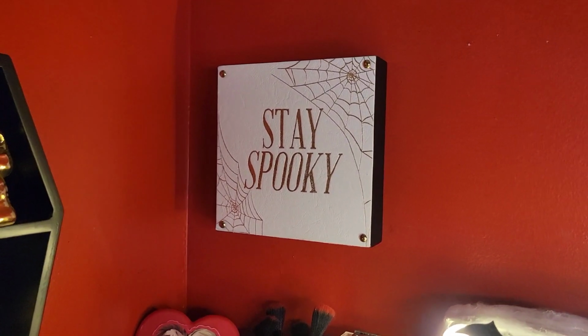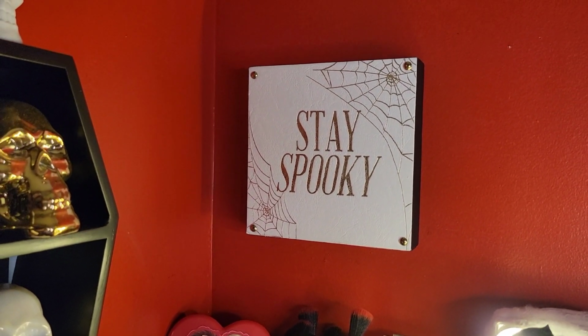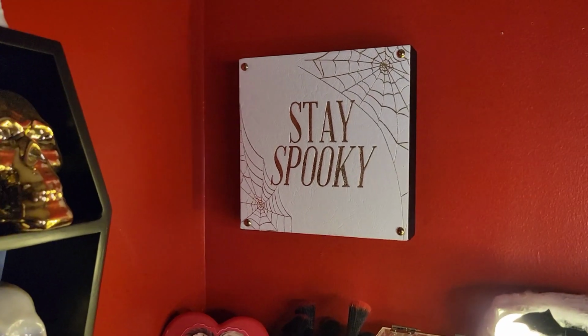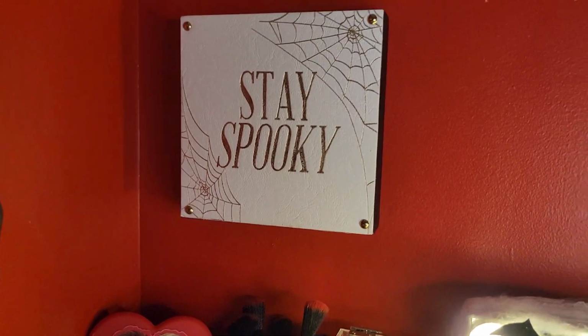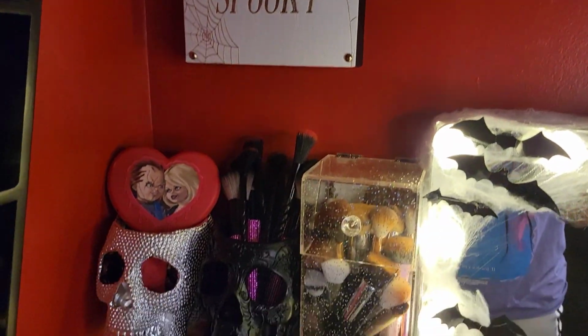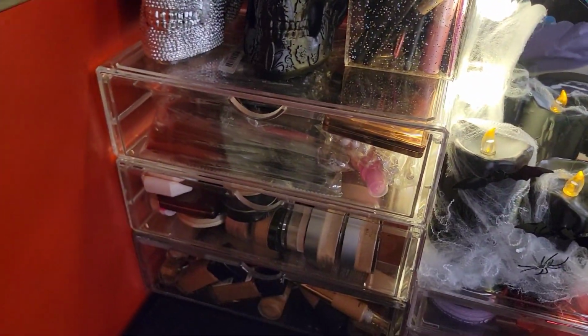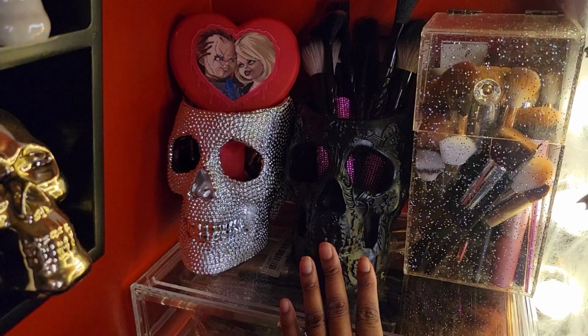All right, I got this from, I want to say Ross. I think like a year, maybe 2 years ago. So yeah, I got that from Ross. I really like it because it's nice and simple, and I like that it's gold, so it goes with my room. And then on top of these acrylic drawers, I just have these skull makeup holders.